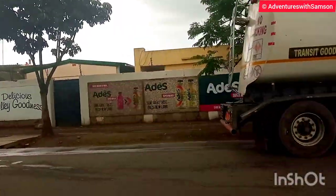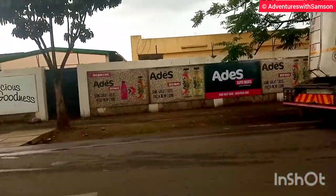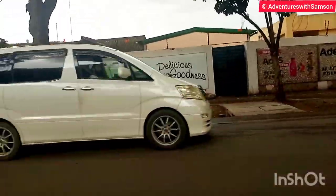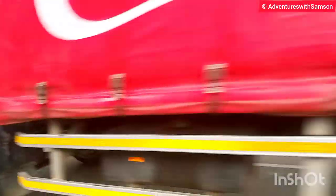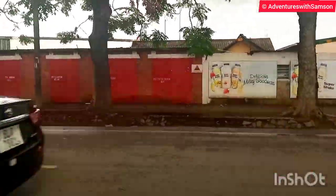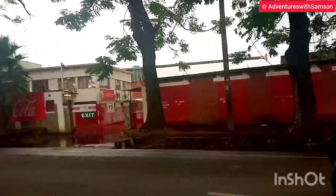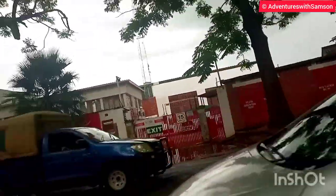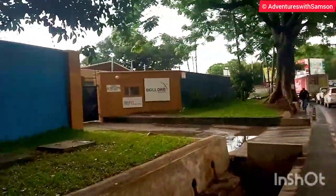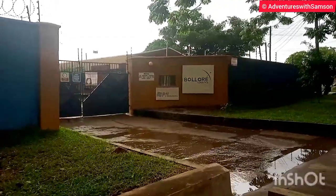Okay, there's Addis. There's this new drink. Is it manufactured by Addis? Super Mahel, but manufactured by Addis. Trade Kings. So Trade Kings has a number of companies within Trade Kings. So that's one of them there. You can see here we still have Bolore African Logistics. Very interesting.